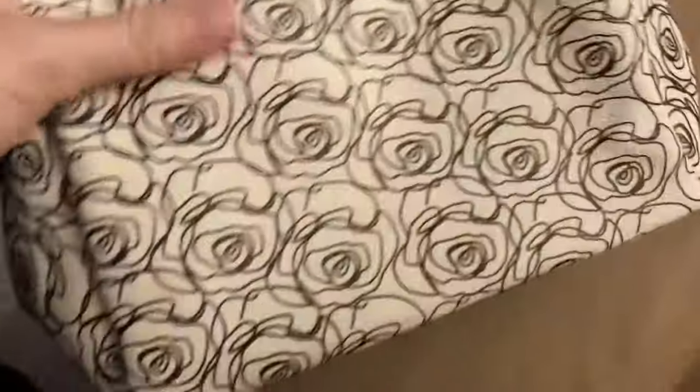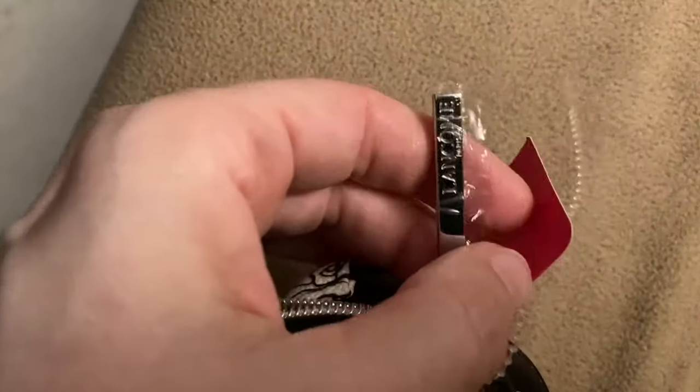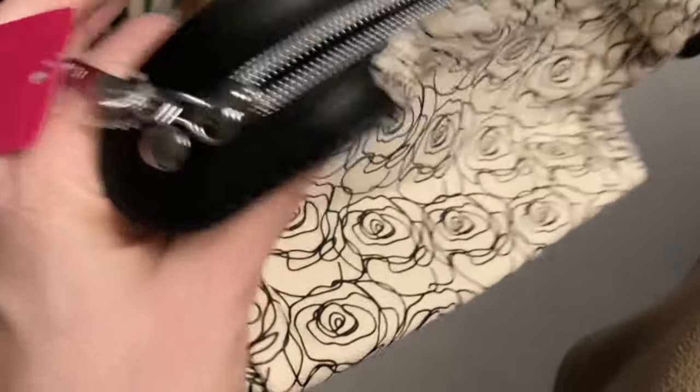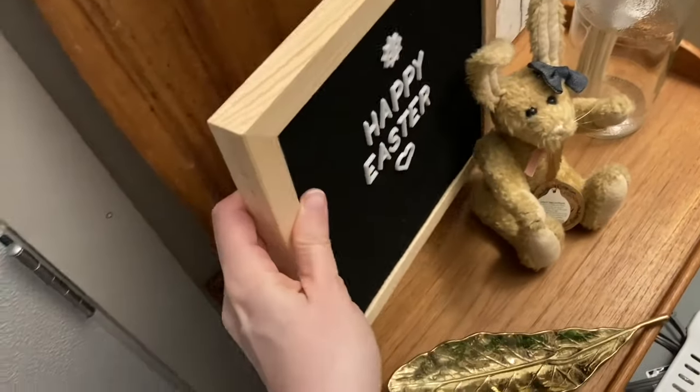Let's examine this bag closely. I don't think this was ever used because I don't see any residue on the inside. This Lancome, I know that's a makeup product line. The little metal piece here still has plastic on it, so I'm gonna say it was never used. Yeah, I don't really wear makeup. I haven't worn makeup in years, so I'm not gonna use this for makeup, but what would you use this for? I gotta change this up.